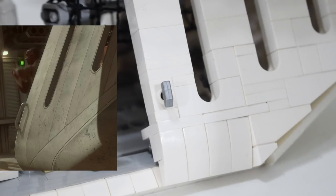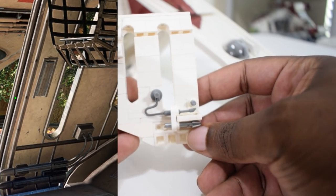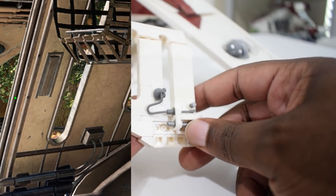I used the Lego hammer piece to represent the handle on the outside of the door, which I'm really proud of because I don't think I've ever actually seen someone put a handle on a Lego gunship door, so I like the way that came out. On the inside of the door, we have a couple of rockets, and I think this torch piece right here worked perfectly as one of the rockets with a wire that connects the door. I love the way that that came out.